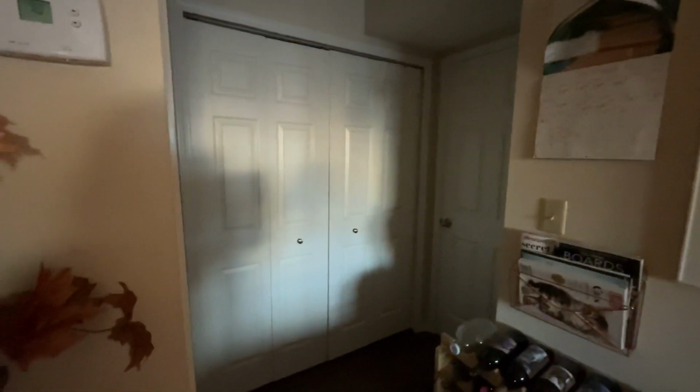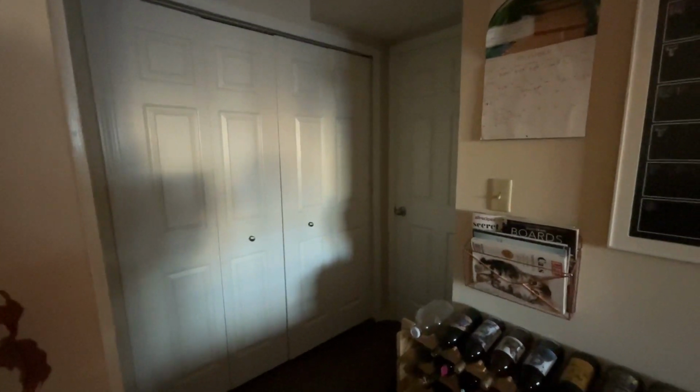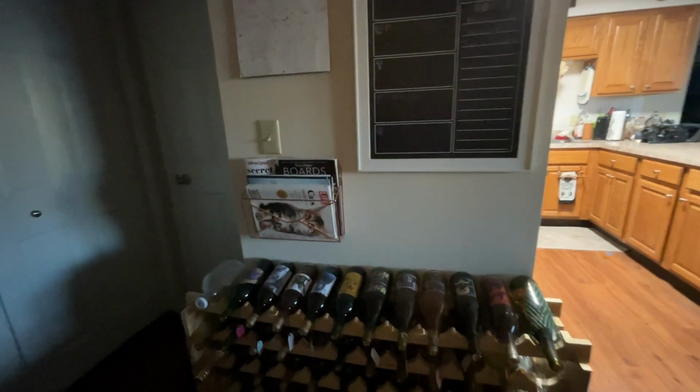This corner is not too exciting. It's just the laundry room and maintenance closet. So it's got the furnace and that kind of stuff in there. So that's really rather boring. So I'm not gonna show you those.